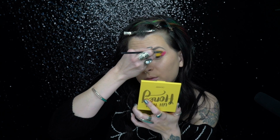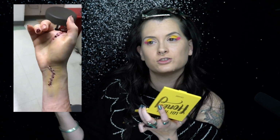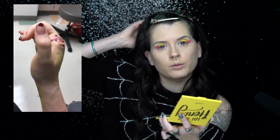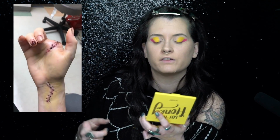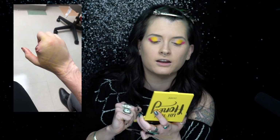That's when I got to see my hand for the very first time. And I'm actually going to insert a video right here of what my hand looked like right after the nurse practitioner had removed my bandages and helped me clean it and everything. So this is what my hand looked like with all the stitches in it.